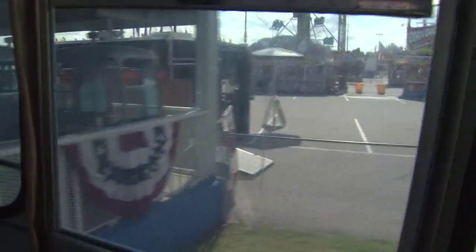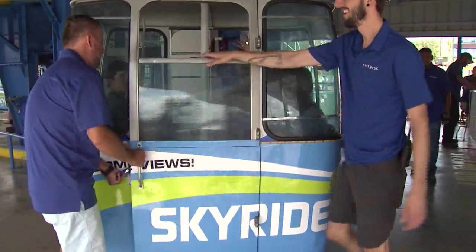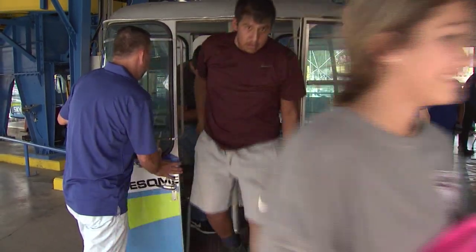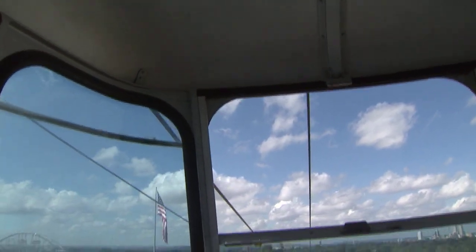It's the nostalgia of maintaining and restoring a vintage machine from the mid-60s, and then seeing people, you know, of many generations enjoy it. We have young people, old people, lots of families, lots of grandparents with grandchildren riding it. And, you know, it only operates 11 days out of the year, so it's really quite a unique application to get out and see.